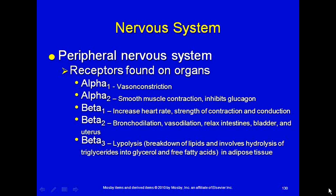Beta 1 receptors, when they're occupied by a neurotransmitter, beta 1 is heart. So beta 1 is an increase in heart rate, an increase in strength of contraction, and an increase in the speed of conduction, which allows the heart rate to increase as well. Beta 2 is lungs, where you get bronchodilation, you get vasodilation. Beta 2 relaxes the intestines, relaxes the bladder and the uterus.